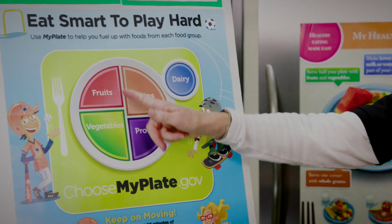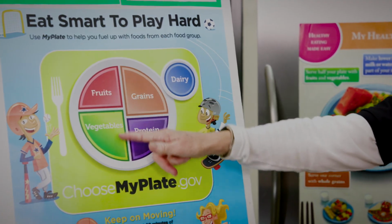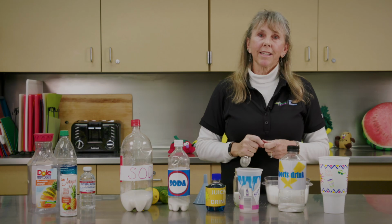We want to be drinking water, get our physical activity, eat from all the 5 different food groups, eat a rainbow of color, and stay healthy and strong.